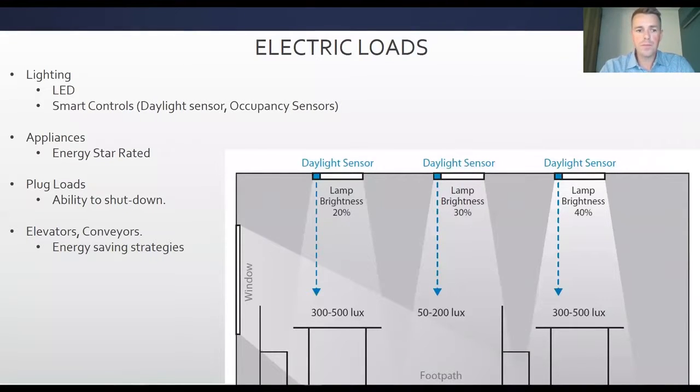Your plug loads. This is also a critical factor in your electric load, and this will all go into your energy simulation models as you're doing design. But the ability to shut down plug loads. I think a lot of us have heard about vampire energy, and that's energy that's still being drawn when an item or a fixture appliance is not being used. So there's ways that you can shut down rooms with switches. There's ways that you can use power strips.